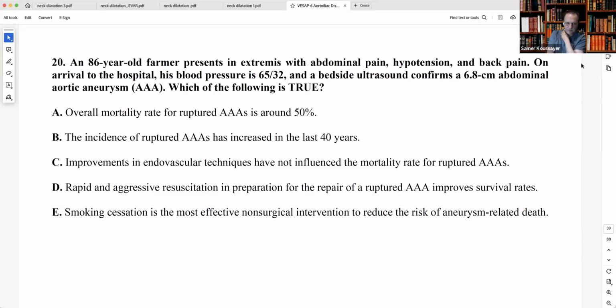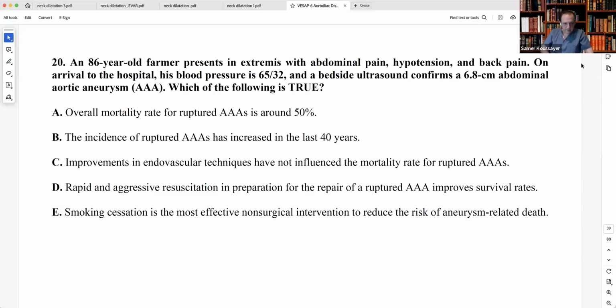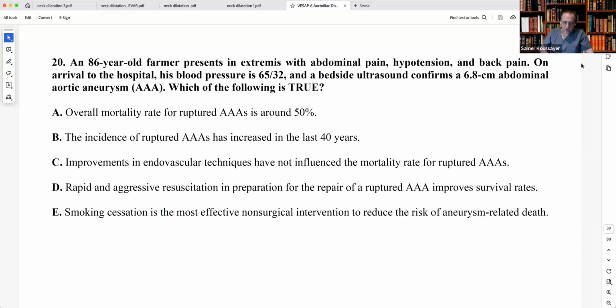Next one. Smoking cessation is the most effective non-surgical intervention to reduce the risk of aneurysm-related death. Sure. Yeah, this is true. All the studies show it is very important. They found that smoking increases the rate of aneurysm expansion and even rupture. So this is the only non-surgical intervention that was proved by a trial.